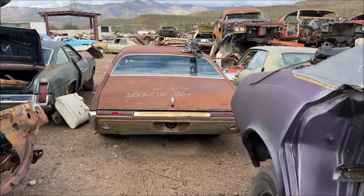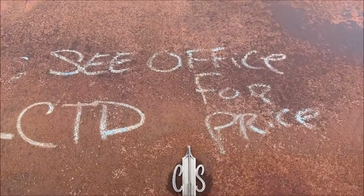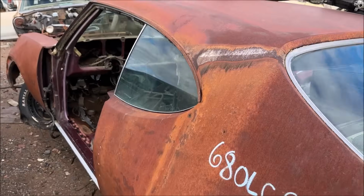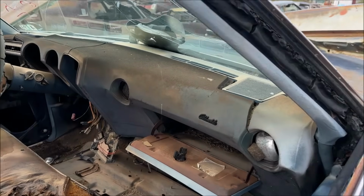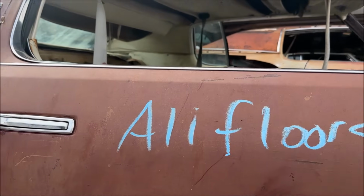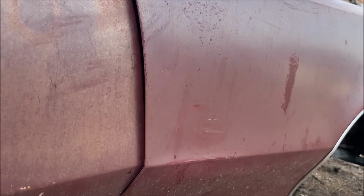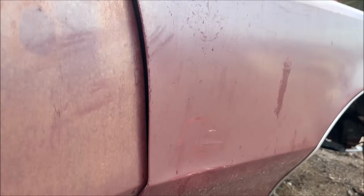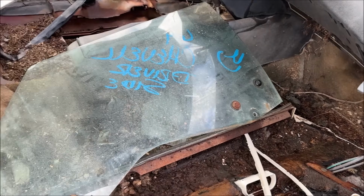Should we inquire on this one? Also, what is that CS? I'm going to say Cutlass something? Somebody out there is going to know. This is a Grand Prix and it says all floors rusty, which I do see some corrosion here. And then down here on the bottom of the front fender it says Grand Prix model SJ. And they weren't kidding, it's pretty rough in there.